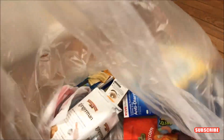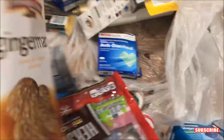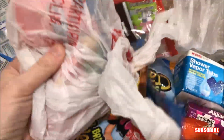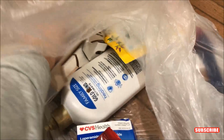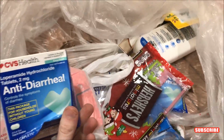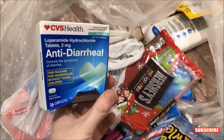Let's scoop this in a little bit more. Got some more empty stuff. Got some Ginger Man cookies. I remember eating them as a kid. Some more little Jolly Rancher bites. Got a couple more of these granola bars, if I can grab them. There we go. Anti-diarrhea medication.